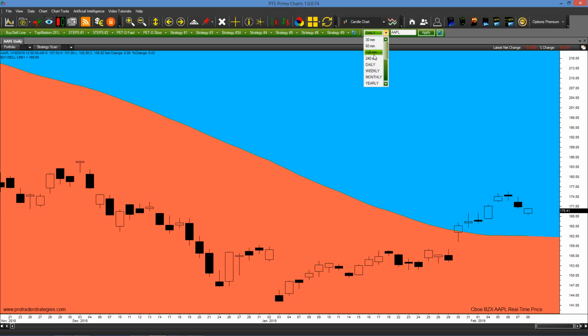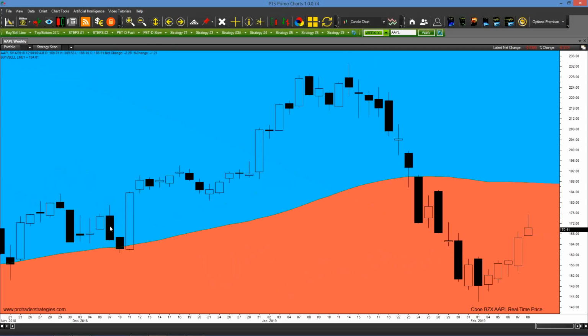All you have to do is click on the time frame window here, click on weekly, and now things change. As you can see, going back to last year, we have been above the buy-sell line up until right here, and we continue to be below. So if you're an investor or a swing trader, you don't want to be buying Apple. You see, everything changes concerning the time frame you're on.